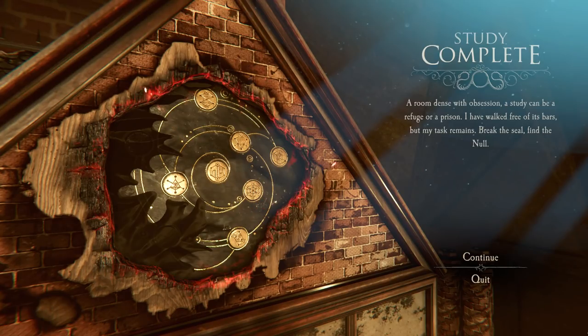A room dense with obsession. A study can be a refuge or a prison. I have walked free of its bars, but my task remains. Break the seal, find the null.